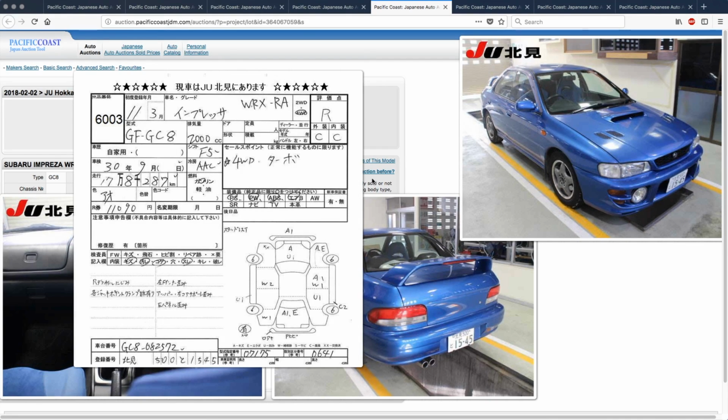Okay, so back up. This isn't an STI, this is just a WRX, and so that's fine. This rear spoiler is fine for the WRX. WRX RA is still the racing version of the WRX, not the STI. It gets really confusing with the GC8 because it changes so much.